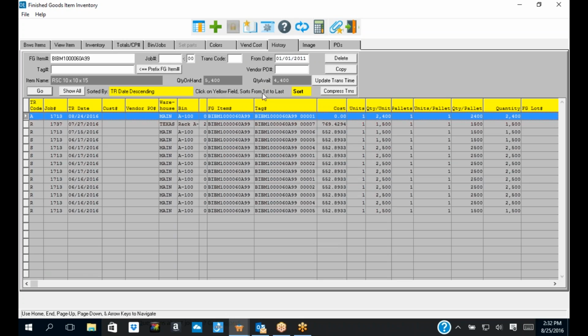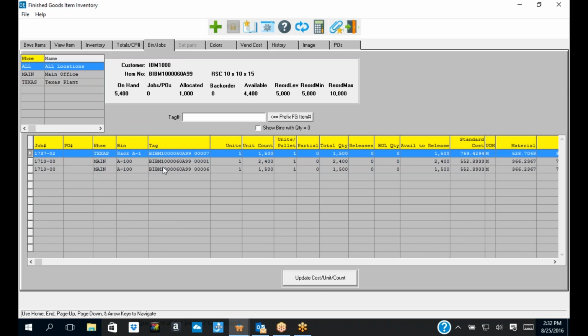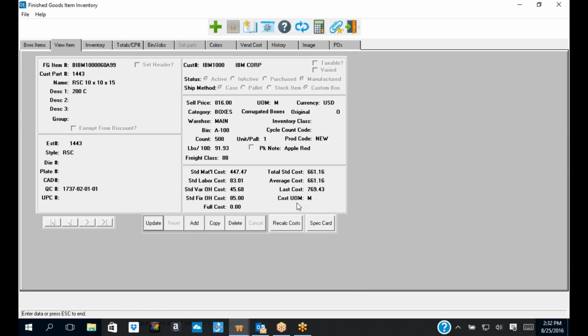The history tab: all your transactions land here. The net result of all this shows on the bins and jobs tabs, and then the summary of all that goes to your cost. So this cost here is a summary of everything that's on hand. It's an average cost of what's on hand.